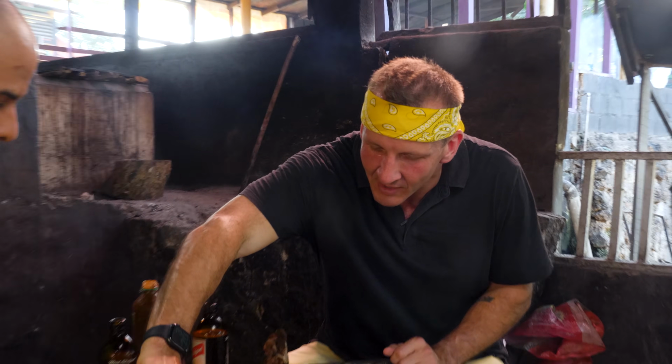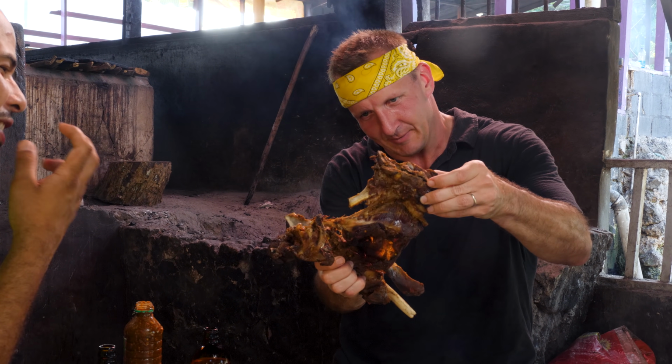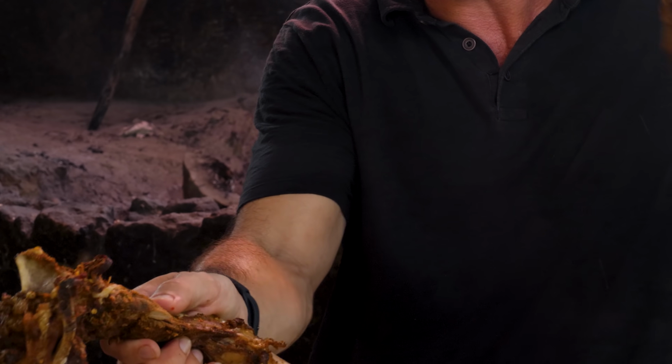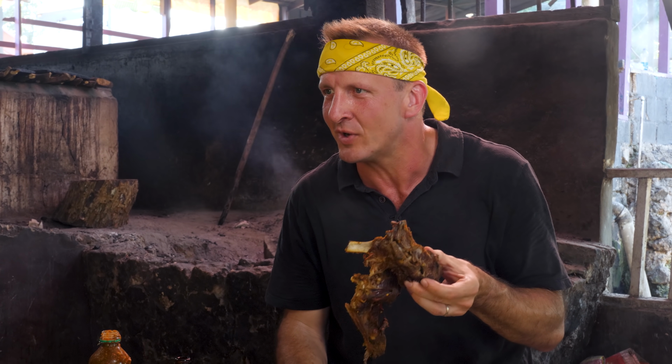Right here, a whole leg of a goat. Let me see if I can pick it up. I think we could give it a little bit of a split. You can still smell that it is a ram goat. Can you smell that? A ram goat? Yeah, man. You can smell the difference between a man goat and a woman goat.